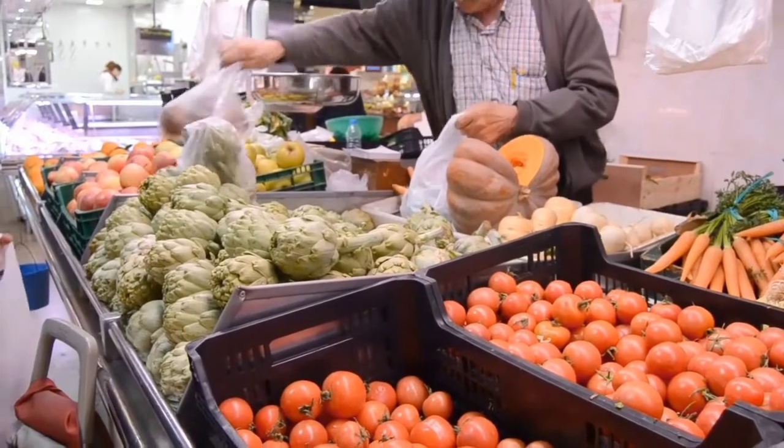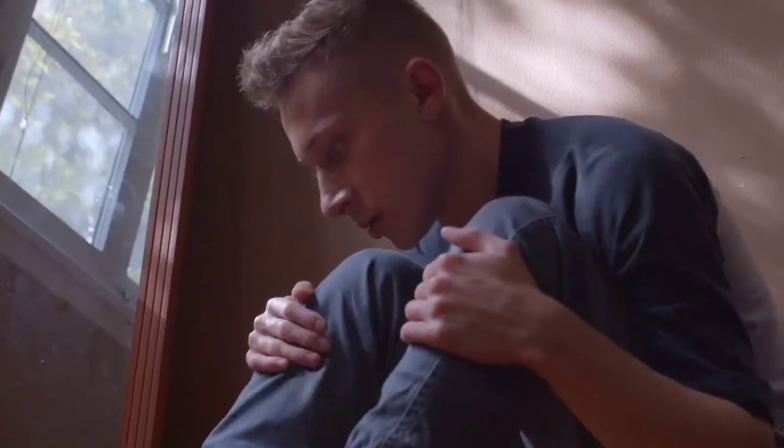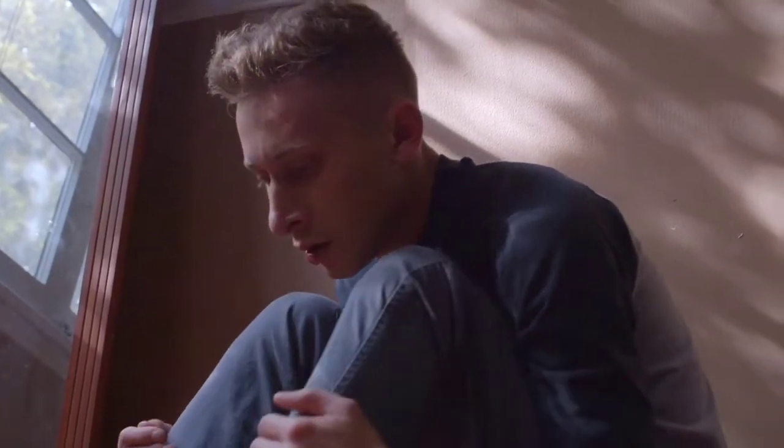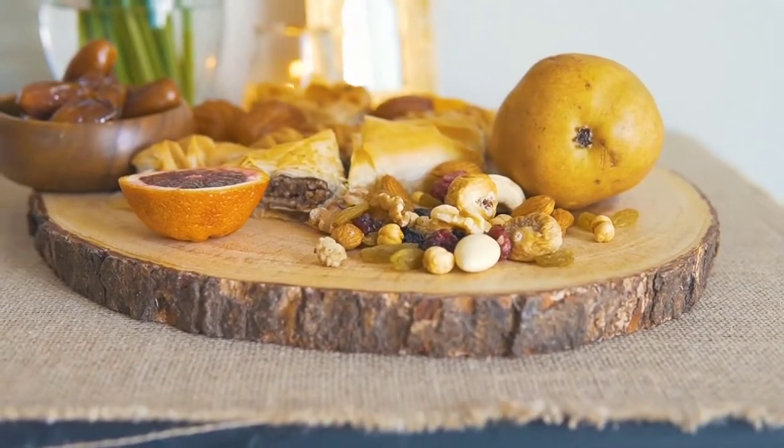May lessen the harm caused by free radicals. May increase insulin sensitivity. May decrease insulin resistance. Support blood sugar levels.